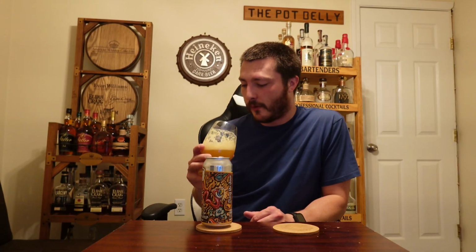And as far as value, $5.59 for something like this is a great deal. Considering nowadays, everybody wants like $9, $10 for a can of a heavily fruited sour. It's insane. $30-something dollars for a 4-pack. Drekker's always stuck to that $22 to $24 range. And I do appreciate them for their affordability in their products, you know.